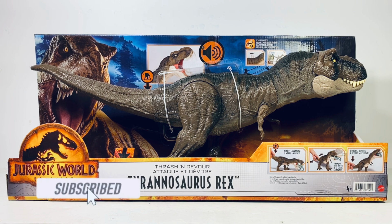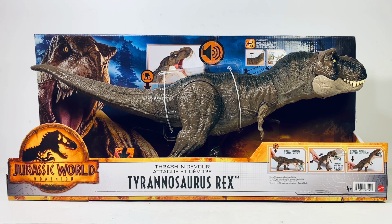Today we're taking a look at my very first Jurassic World Dominion figure, and we're kicking it off with the big girl herself, the Thrash and Devour Tyrannosaurus Rex. Dominion is scheduled to release on June 10th, which coincidentally is my wedding anniversary.